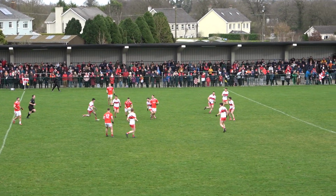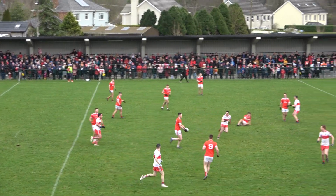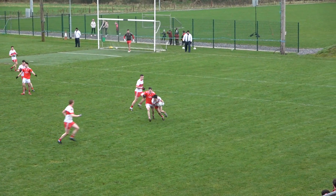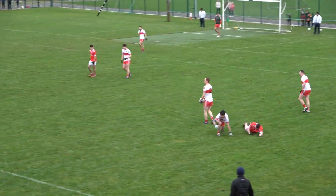Gets inside his man, hops the ball, pops the ball off to Dara Lynch. Gets taken out of it after the ball. But Trim continue. Rob Burke has the ball, pops it on to Lynchy. Can he mark it again? No, doesn't quite grab it. Goes to the ground. Can Mikey get it? No. The ball comes out and Mikey fouls his man, and it's a free out.